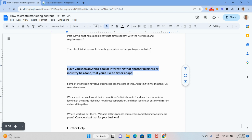Then you have to start producing the content and making it appealing to Google. If you need any help with that, that's what we do. Talk to us. We're an SEO consultancy, so we help people rank higher on Google by doing this sort of stuff. So talk to us.